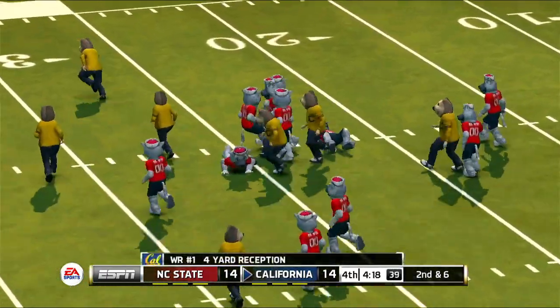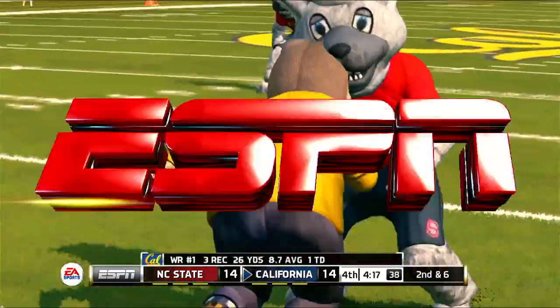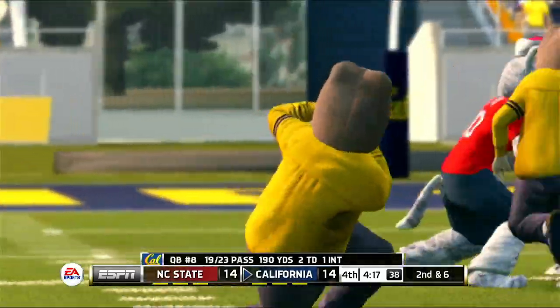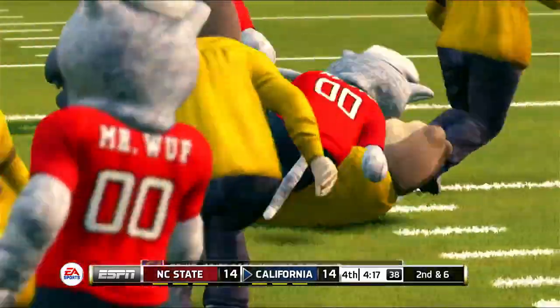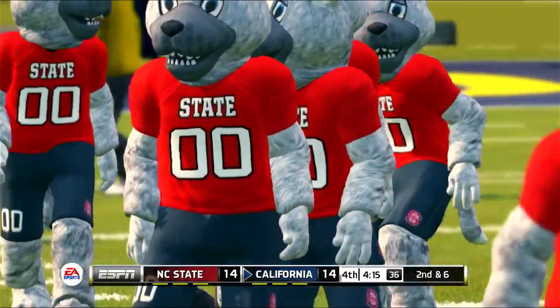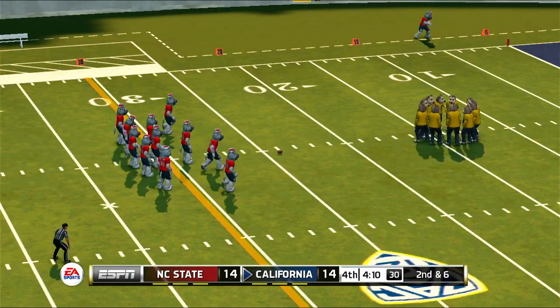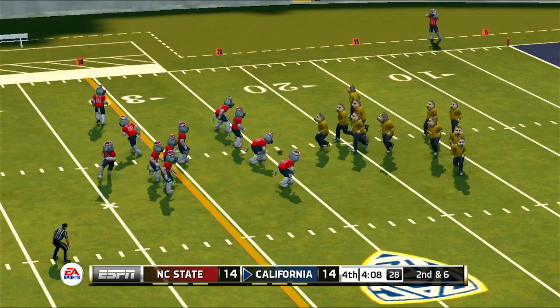Completes it, but he can't shake the defense. Did you see how he looked that ball into his hands? That's how you catch a football. Second down, 6 yards to go. Ball on the 24.